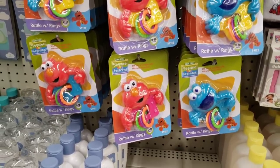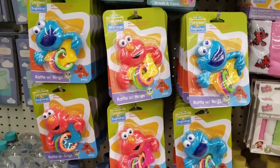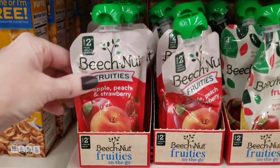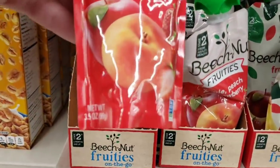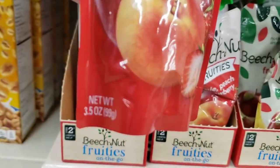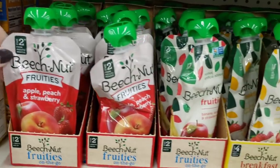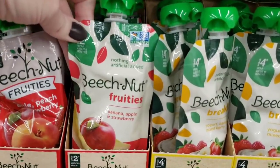Some baby rattles. Sesame Street. Well, look at this. Beech-Nut. So we didn't have any of this kind of stuff when I had babies. 3.5 ounce. They had it in quite a few different flavors.